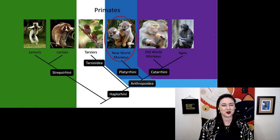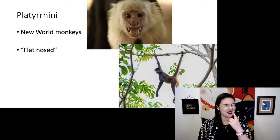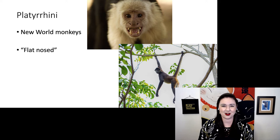So our Platyrrhines here, these are our New World monkeys. They live in South and Central America. Their name literally means flat nose. So if you look at their nose there, it is kind of flat and their nostrils point outwards. In contrast to myself, because I am a Catarrhine, my nose points out and my nostrils face down.